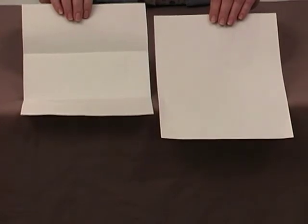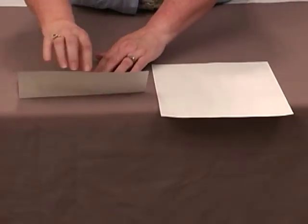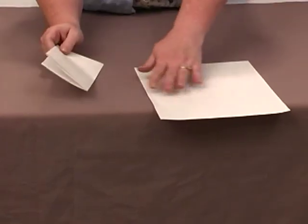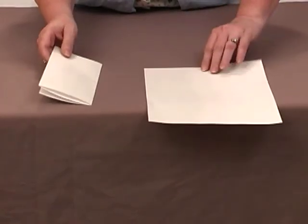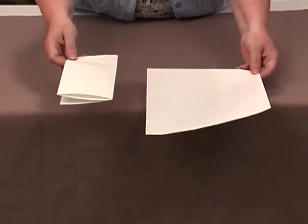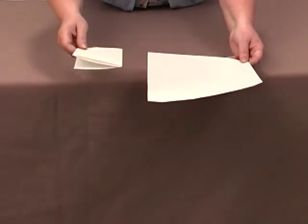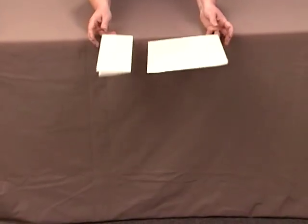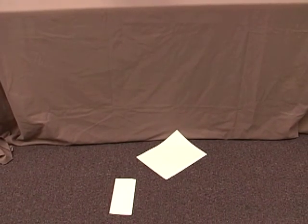I have 2 identical pieces of paper. Same size, same weight. I'm going to fold one in thirds. I want you to see how the wide wings of eagles help them to fly because air can get underneath them. Now I'm going to drop these and we'll see which one drops the fastest. The air helped the wider piece of paper to float down.